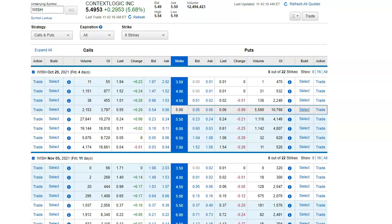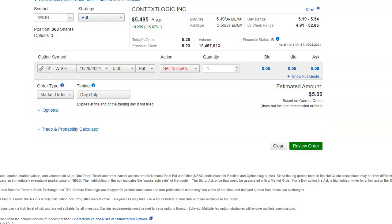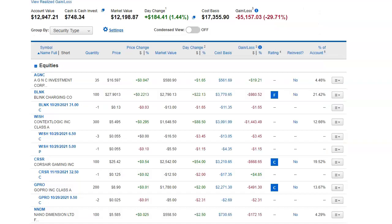So you find the one you want, come over, click trade. And reading this is much similar as it would be with calls. It's Wish, expiration the 29th October. It is a $5 strike price. It is a put option. I'm going to sell to open, and we'll do a quantity of 1, and this will be a market order. And with about $750 on hand with that $500 put, it'll give us about $250 left.